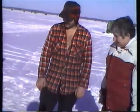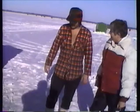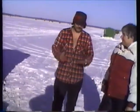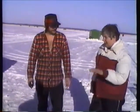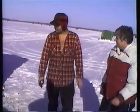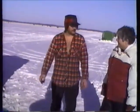A bunch of guys from down home. They've come up here a few times, so they asked me to come up. Where's down home? It's down the other side, down by Woodstock. Do you have any idea how deep it is under here? I think we're down probably about 40 feet. Yeah, they can judge with the line.